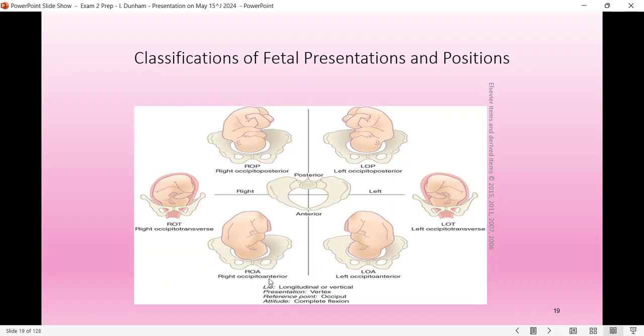This little guy here is in a good position. He's in occipital anterior. That means the back of his head is facing mom's anterior. Okay, this is a good position. RLA means the baby's back is to mom's right side, and he's got his chin down, and he's occipital anterior. And then this one is also occipital anterior, but he's lying to mom's left side. So OA position is a great position to be in for vaginal delivery.